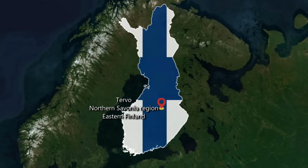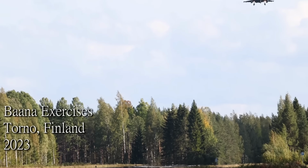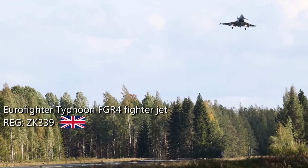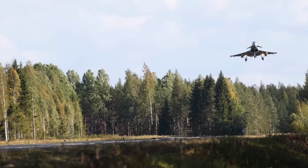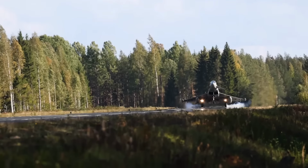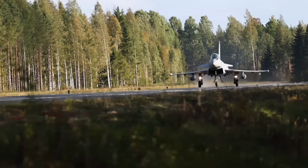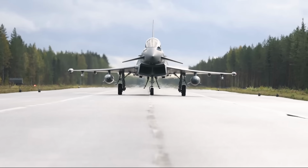The Royal Air Force had effectively lost its skills to land onto highway and road bases. Both the Royal Air Force and Norwegian Air Force were invited to conduct road landings under the guidance and supervision of Finnish Air Force training instructors. Seen here, a pilot from No. 41 Squadron, RAF, is landing a Typhoon FGR4 jet onto a Finnish road base section, the first such landing by an RAF pilot in many years.